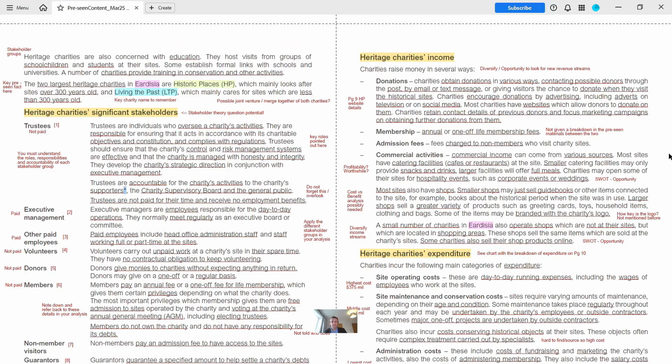We can then come up to the heading of the charity's income, and as you would expect, income and expenses or expenditure go hand in hand. You can picture it in your mind: if you're a charity, how are you going to earn income? Well, you've got the donations, membership, admission fees, commercial activities, all the different bits in bold. And focusing on the key bits I've underlined in red, that'll be some of the different factors for you to consider in your answers.